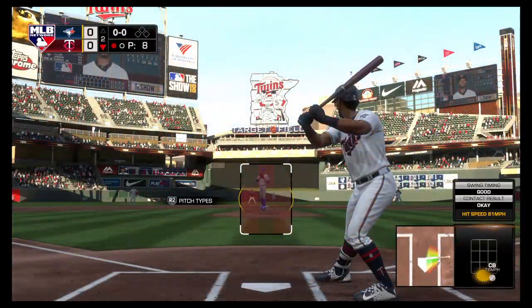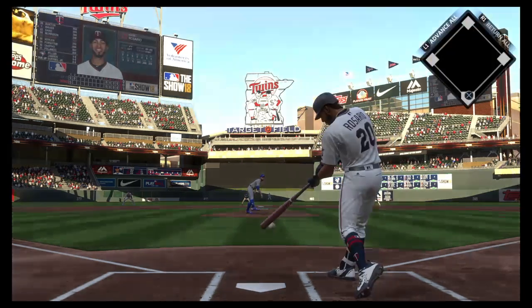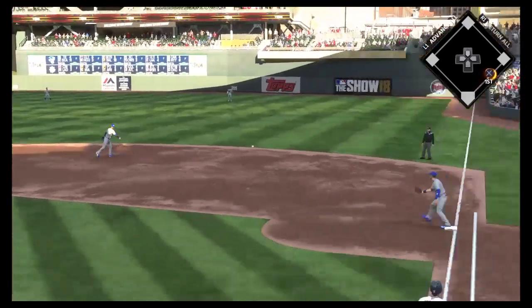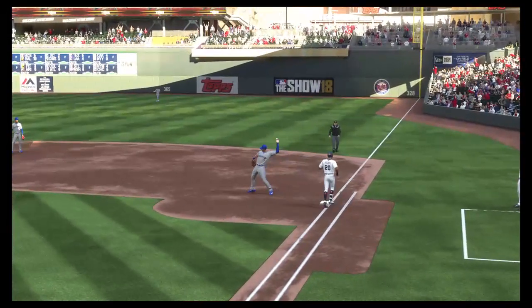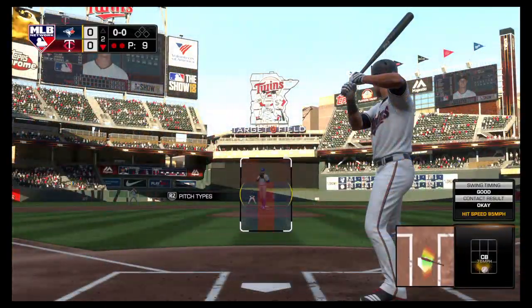Into the box now, Eddie Rosario, as he'll get his first opportunity in this one. Hit hard on the ground towards second, right to him. Over to Smoke at first, and there are 2 away. Max Kepler the next to grab a bat.